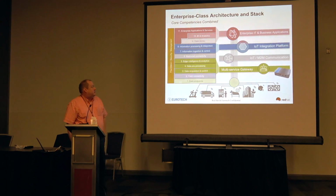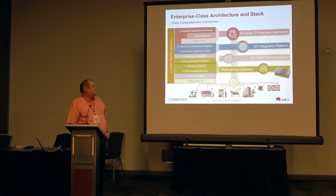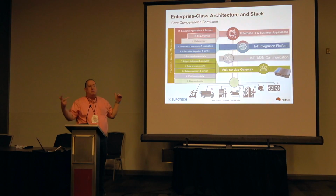So if you look at the type of functionality that you're going to have in IoT, and this is something that we came up with at Eurotech, you're going to have multiple layers of functionality. You're going to have the data endpoints. You're going to have field connectivity, which is things like Bluetooth, CAN bus, Modbus, non-routable local area communication standards. And so those are going to be down at the device level itself.